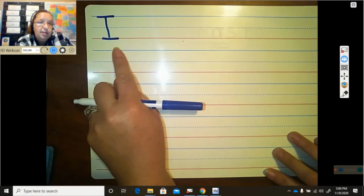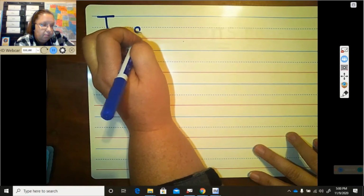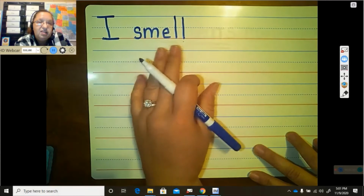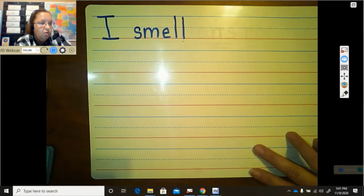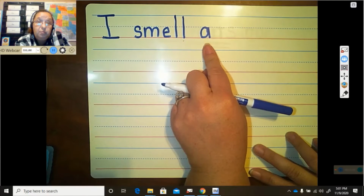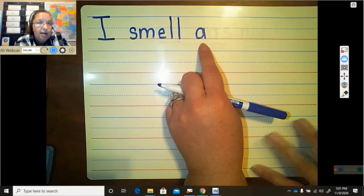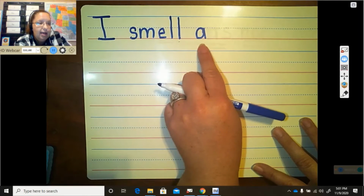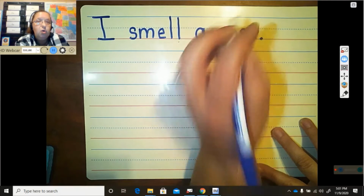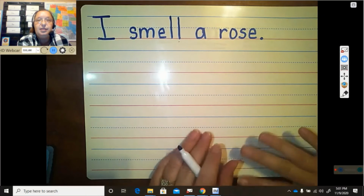Do you know what this word is? It's one of your sight words we've been practicing. I. Smell. That's one of our senses with our nose. What's this word? It's another sight word we've practiced. A. It's the lowercase a, the same as the word a. I smell a rose. Now this is a final sentence that is complete and written correctly.